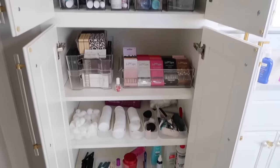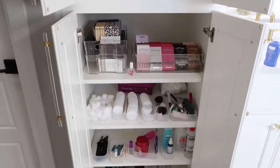This isn't going to take too long. I just need to straighten it up. I do have some organizers left, so I'm going to figure out how I want to do my nails so I can see them a little better. So I don't think this should take very long at all.